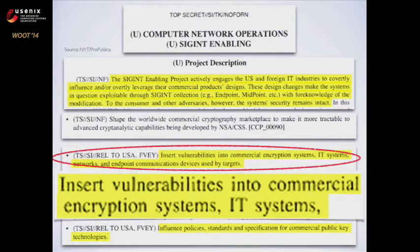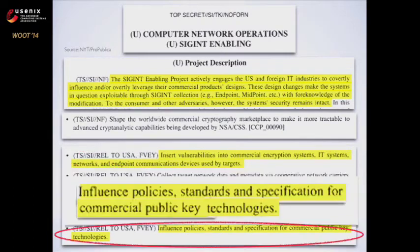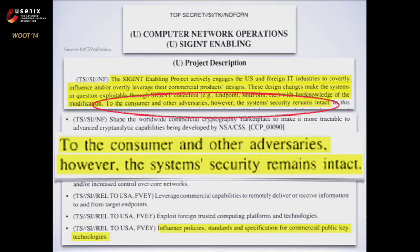One thing it means is inserting vulnerabilities into commercial encryption systems, IT systems, and so on. Another thing it means is influencing policies, standards, and specifications for commercial public key technologies. And of course, we have to do this very subtly so nobody knows what's going on.